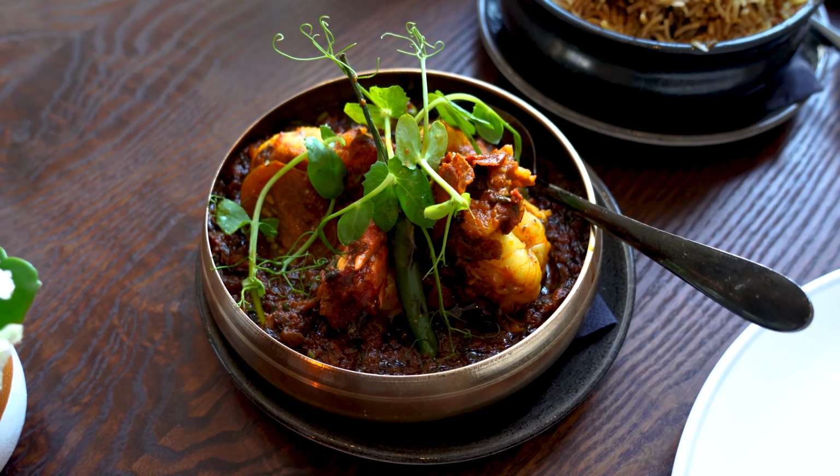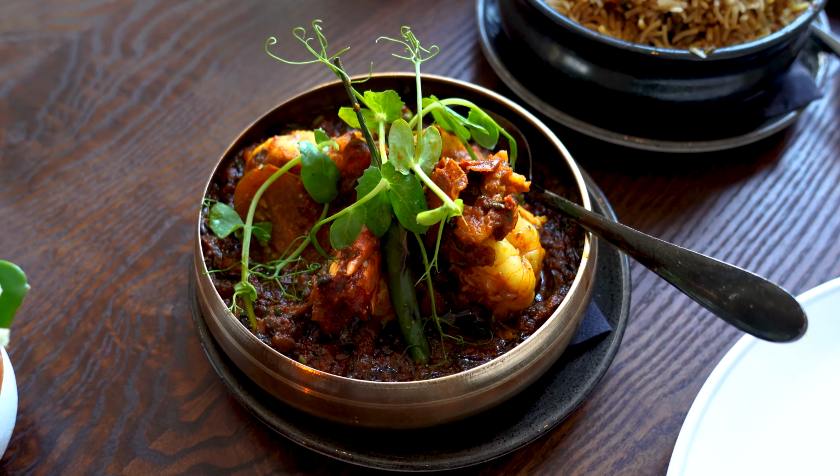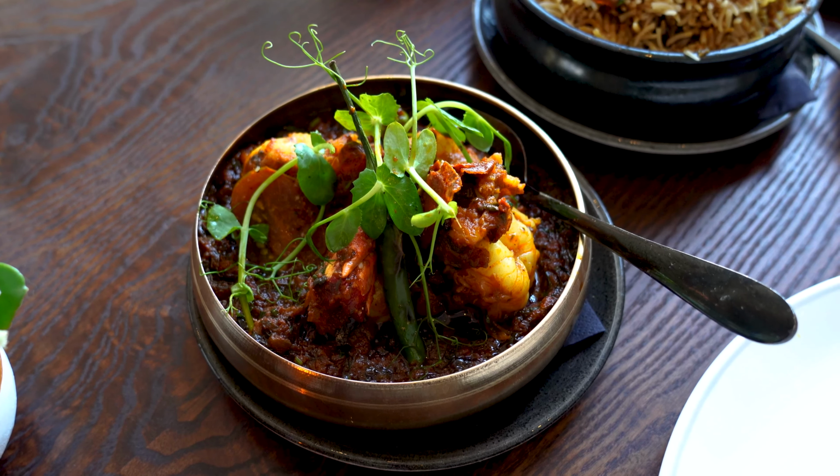The next main is the Fenugreek king prawn, and that's large fresh water king prawns, pan roasted in a fresh fenugreek leaf bahuna. Bahuna? I have no idea. Buna is B-H-U-N-A. So let me know in the comments how you meant to pronounce that.